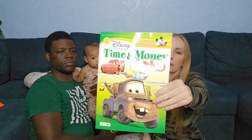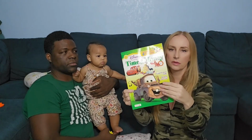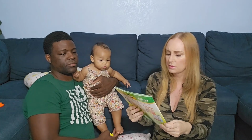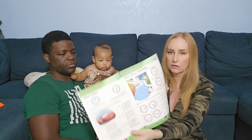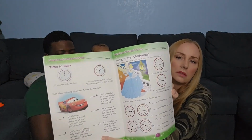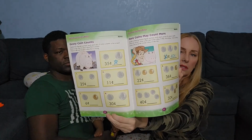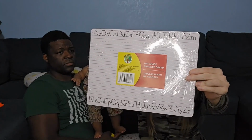This is another Disney one, Time and Money. They had the one like for the boys, and they had Disney Princesses for the girls. And they had a bunch of other ones, but he didn't need those ones. So it starts off with all the clocks and the time. And then the back has all the money. And then I also got another dry erase board, and that is just so he can practice letters and stuff.